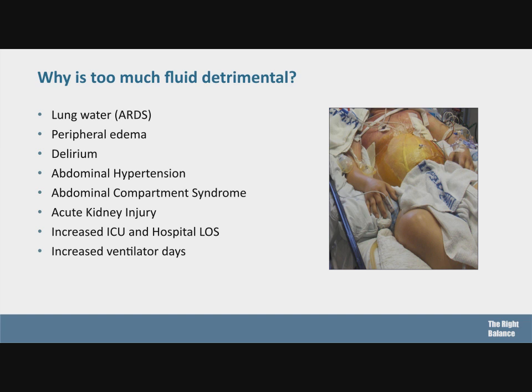Most of the studies have been retrospective, but a correlation with increased ICU and hospital length of stay, as well as increased ventilator days. And you see this picture? This is an individual that Nicole took care of in his 30s that came in for an appendectomy, ended up with significant volume overload as a result of resuscitation, and developed compartment syndrome. And he was literally having significant trouble ventilating, and as well as hypotension as related to this. So too much fluid can be detrimental.